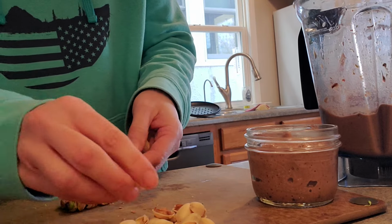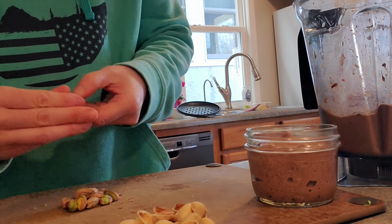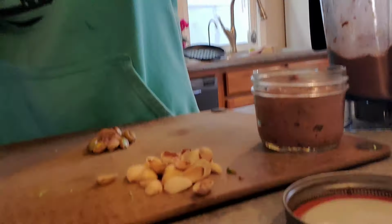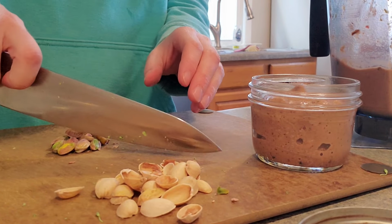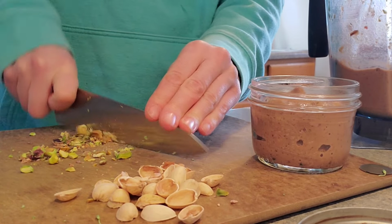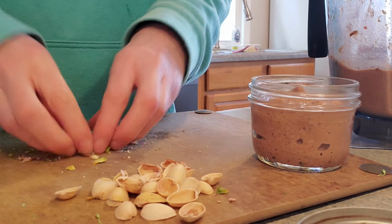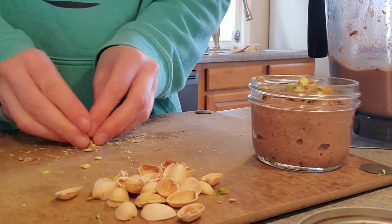And I think it's really good. Does it taste like the kind of ice cream you would get in a store? No. Is it a way to get more vegetables into your diet? Yes. It's kind of fun to do things in a different way sometimes. It challenges your taste buds and, I don't know, just keeps things interesting and fun. So we're going to put some of these right on top and enjoy this.